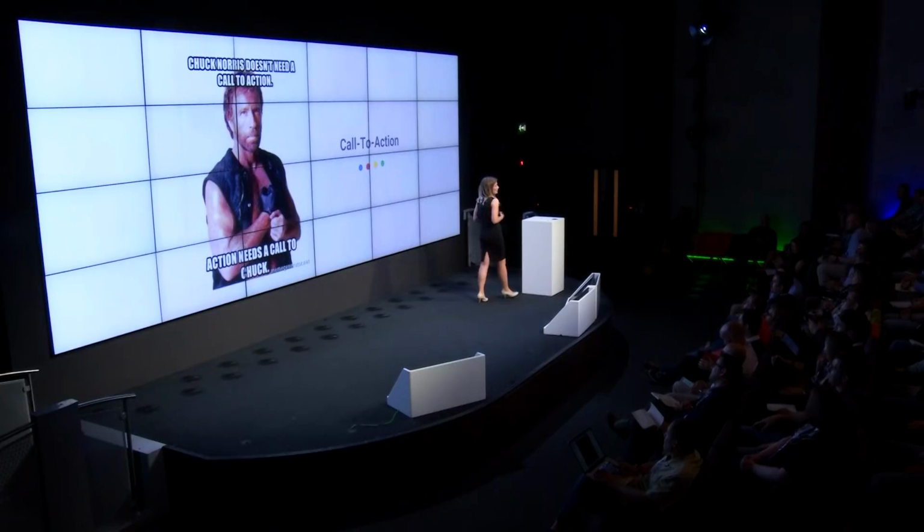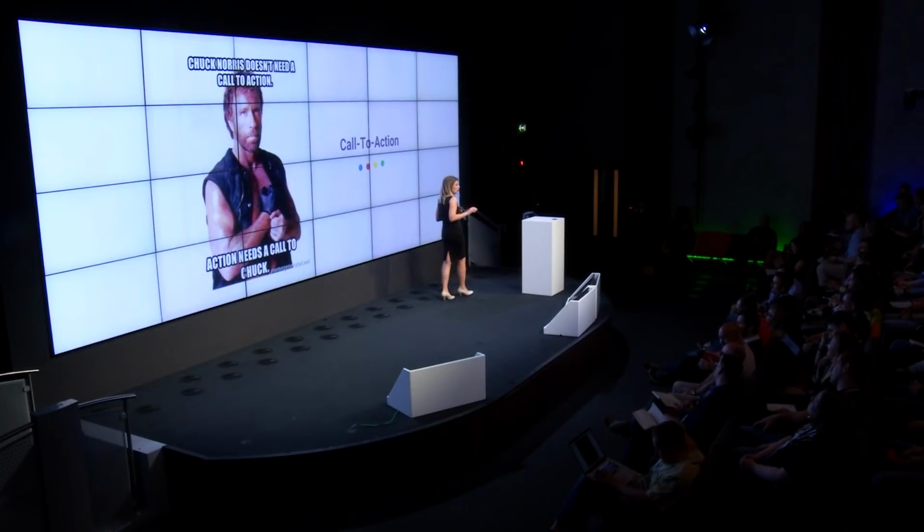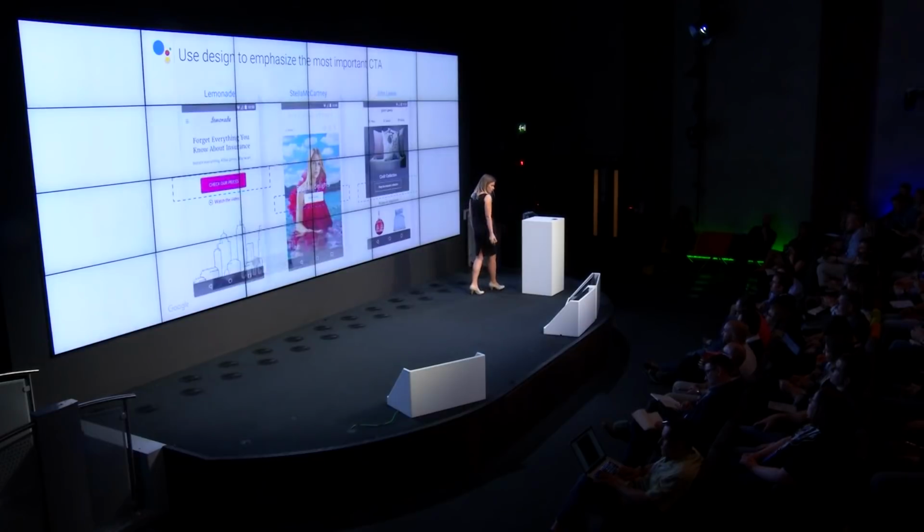The next one is a call to action. So call to action is a collection of 4 things. It's the shape, the message, the color of the button, and also the placement where you put it on the page. And of course, now I will say that you should A/B test all 4 of them.